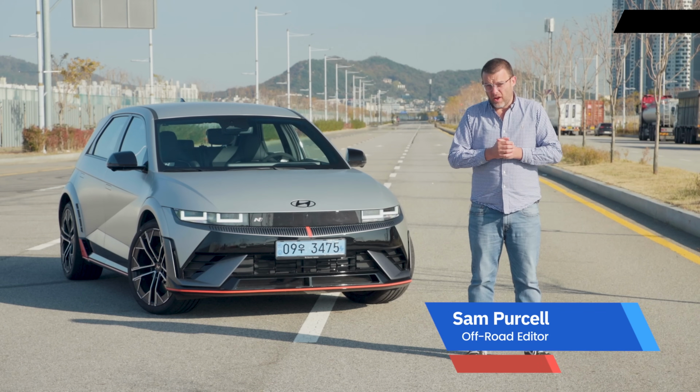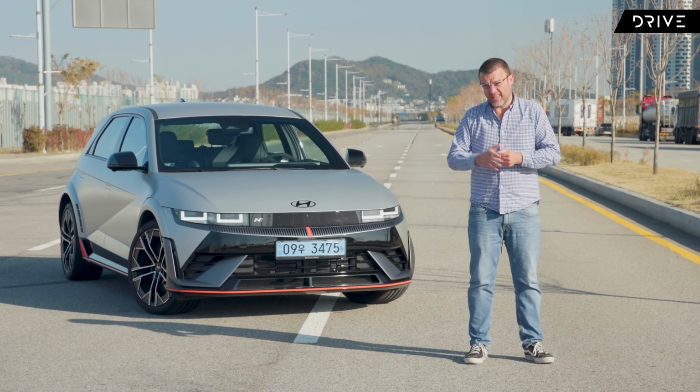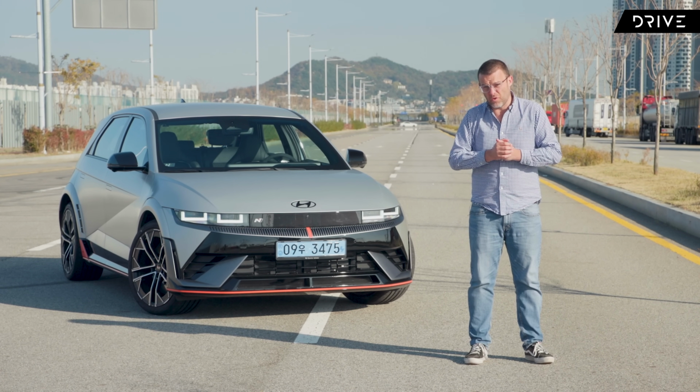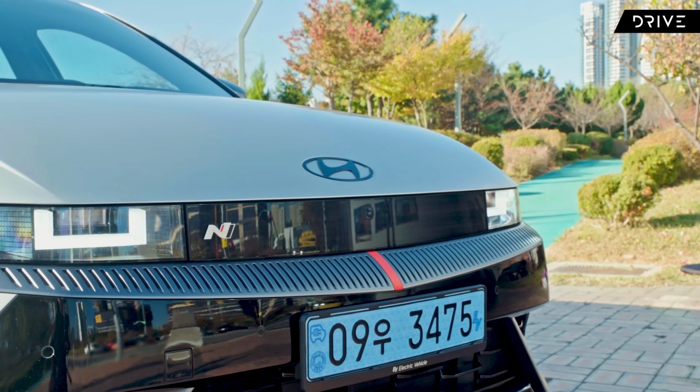This is no regular Ioniq 5, and in fact, it's actually no regular electric car either. This is the Hyundai Ioniq 5N. You could argue that this is the most important car to wear the N badge so far. You could also say it's probably the most audacious Hyundai to date as well.